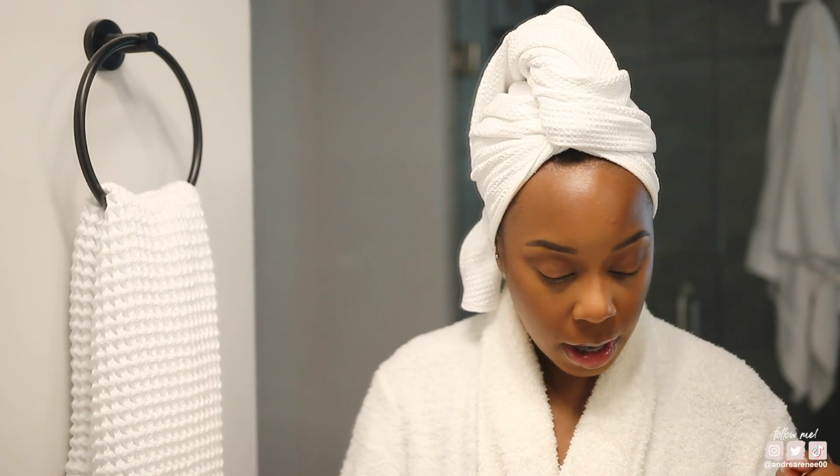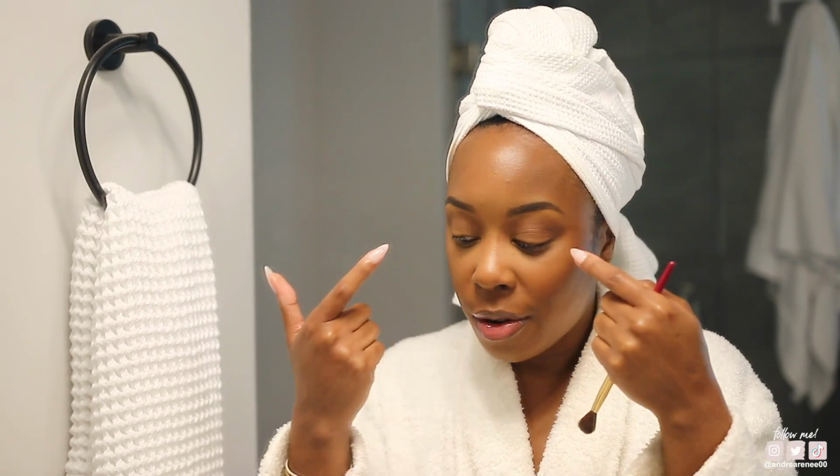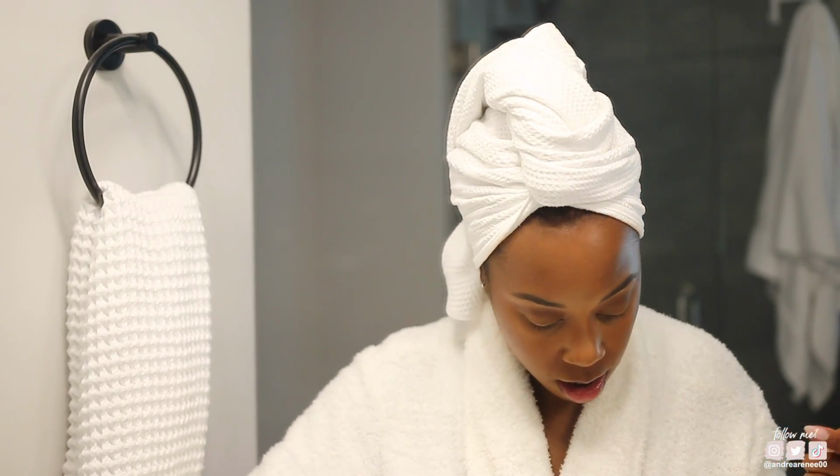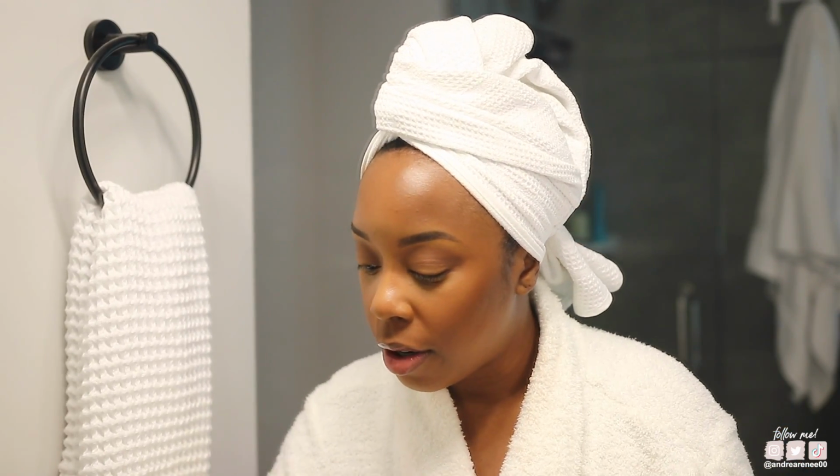To really open up your eyes, you can go in with, I was gonna say a white eyeshadow, but something that's really, really light, and put it right here on the inner corner. I don't have anything like that in front of me, and the lightest thing I have is this color right here. But if you want your eyes to look more open, more awake, just go in with a lighter shade on the inner corner and they'll look brighter.